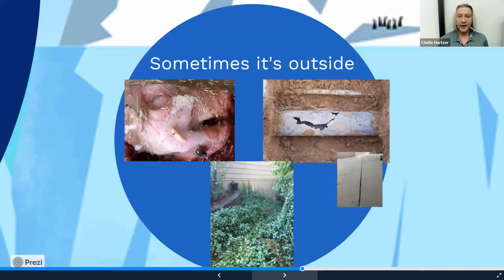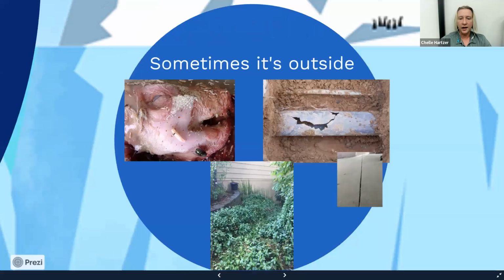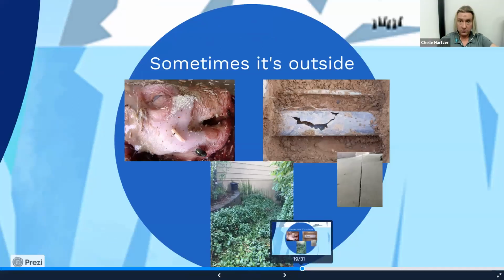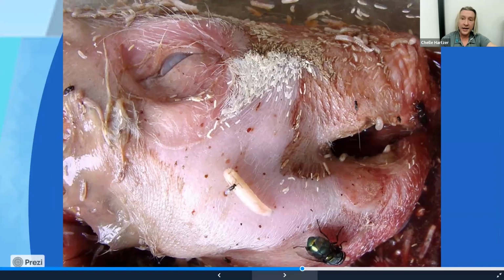We also kind of have to think outside the box. Okay. So, we say shut the doors and clean out the drains and stuff like that. But a lot of times these things are coming from outside. So again, to look at that last video, you saw that was a piece of carrion. That was a dead animal. It was outside. But those large flies can then pick up all those bacteria, all that nasty stuff, and bring it inside.